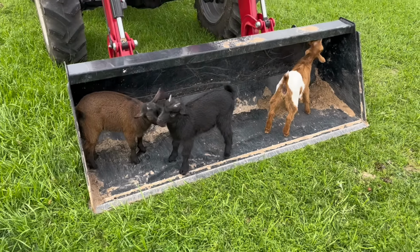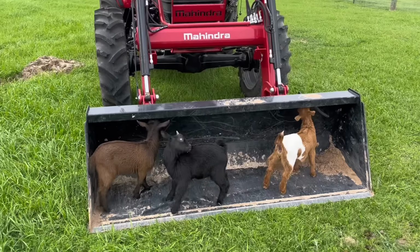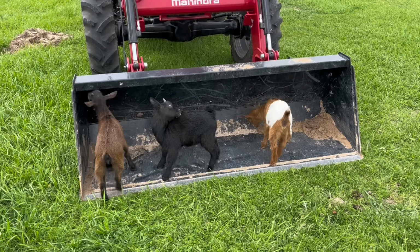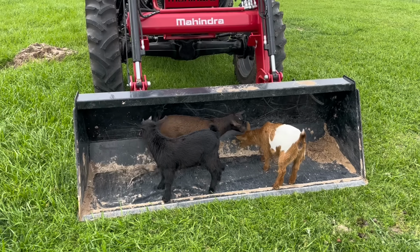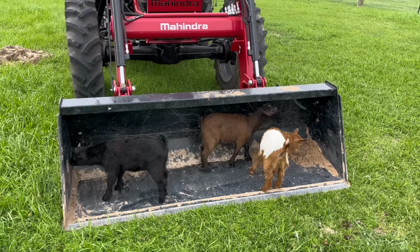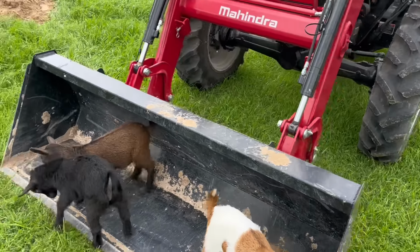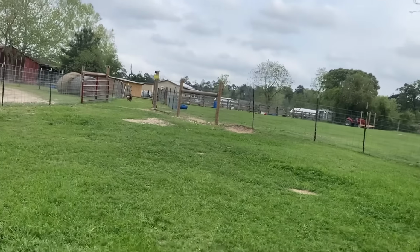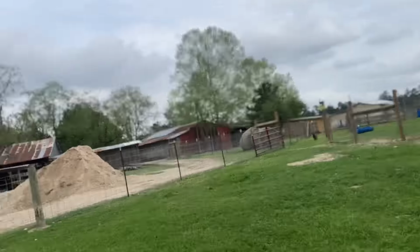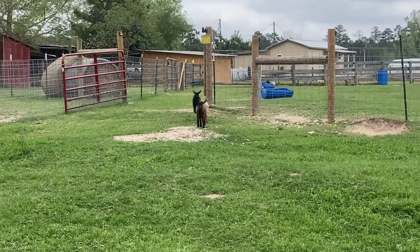Now listen, I'm building something for y'all to play on. But y'all gotta let me get done with it first. So get out of my tractor bucket. Come on, guys. It's not playtime. Not right now. I got work to do. Out of there. Let's go. Come on, baby goats. Come check it out. Come on, babies.